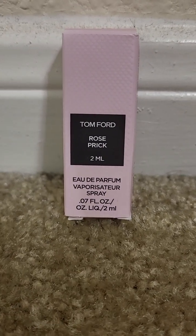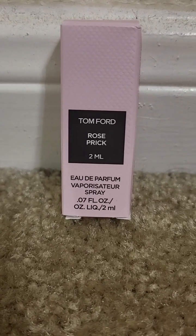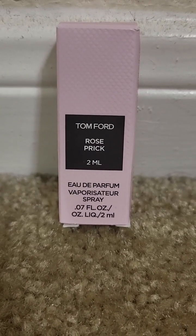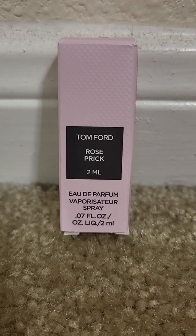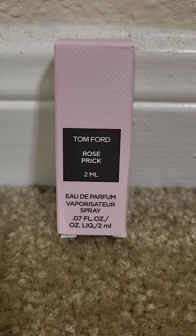I have Tom Ford's Rose Prick. This is another Tom Ford fragrance I would put in that mediocre range. Like, it's not great, it's not bad, it's definitely not worth the money. This one is another $395 USD for 50 ml, which is absolutely ridiculous.